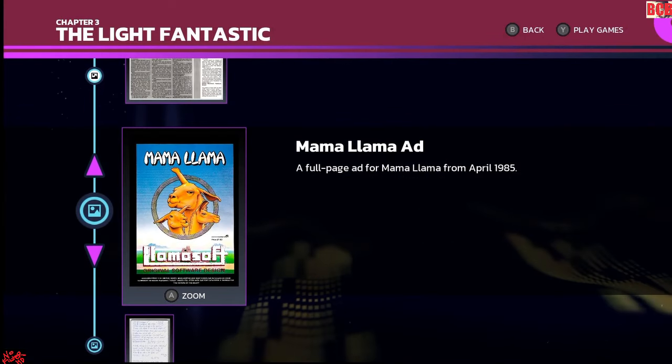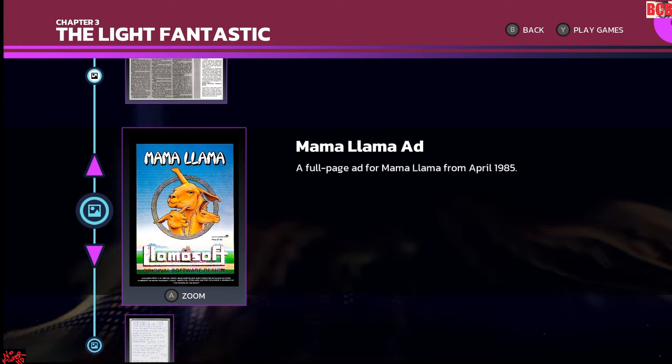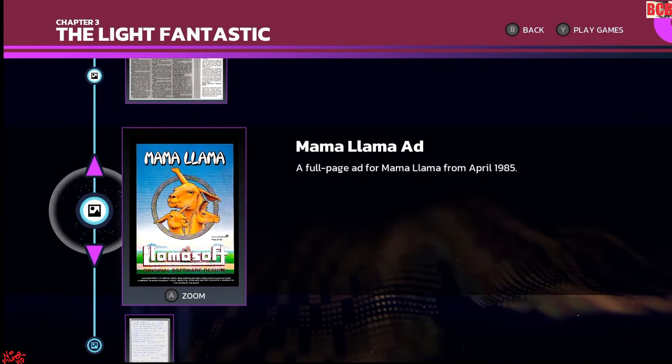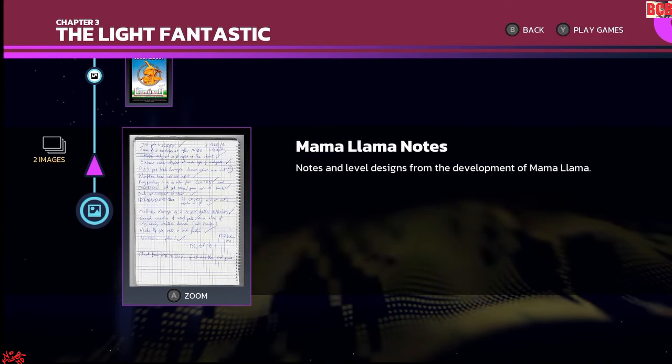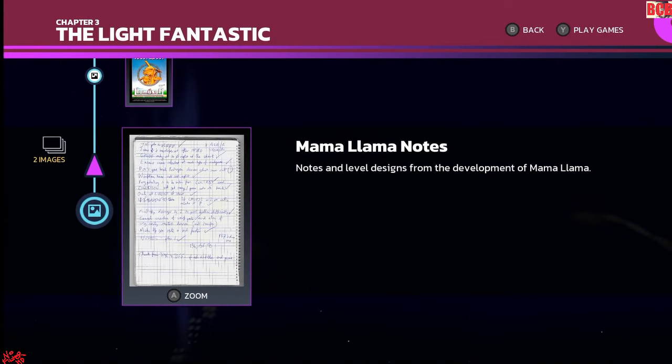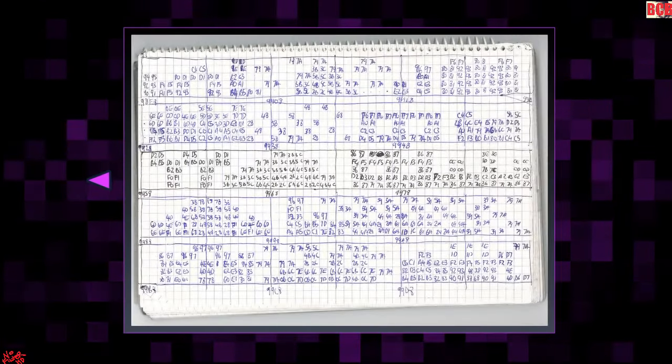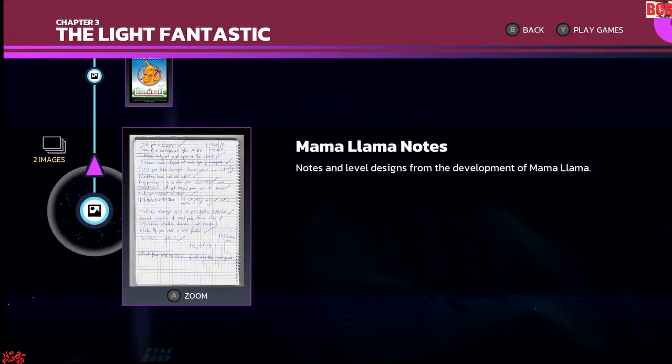Mama Llama ad, a full page ad for Mama Llama from April 85. Mama Llama notes, notes and level designs from the development of Mama Llama. I love saying that. Mama Llama, Mama Llama. Cool name for a game for sure.